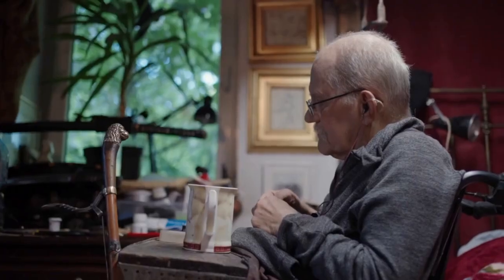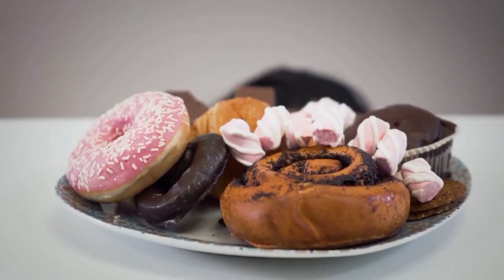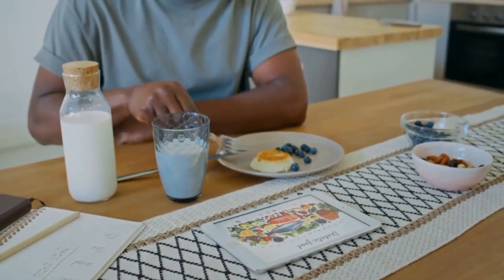Low-carbohydrate meals can increase the risk of hypoglycemia when insulin doses are not adjusted accordingly. Foods high in sugar can cause a spike in blood sugar levels requiring insulin adjustments.